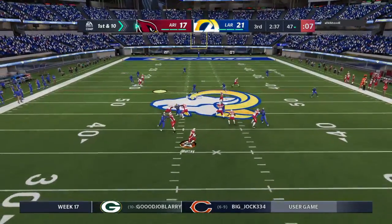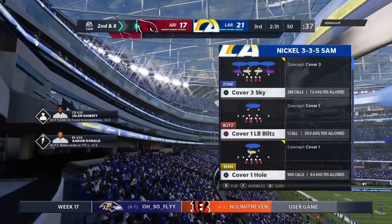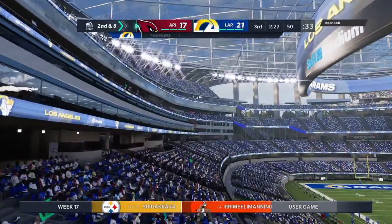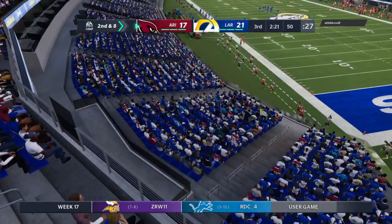From the gun, Murray. This one caught by Isabella. And he's down right around midfield after a gain of 2, maybe 3. That catch good for only a couple. Brandon, perfect defense in this situation would have meant that there was an incompletion. They would have picked it off. Okay, so they gave up the completion.